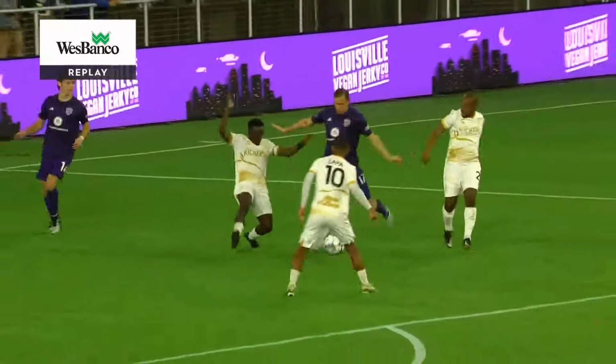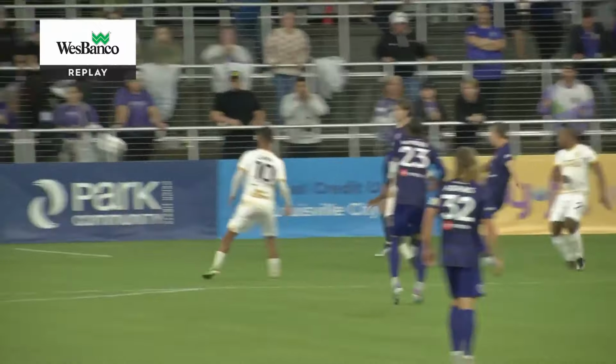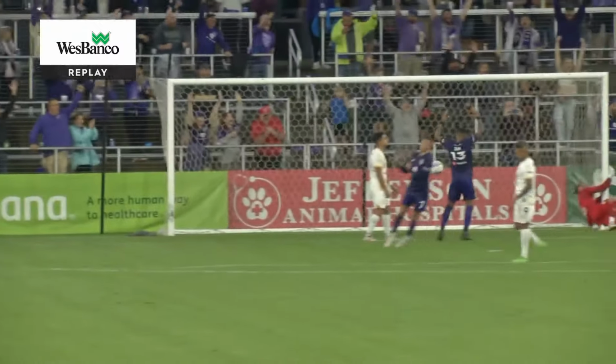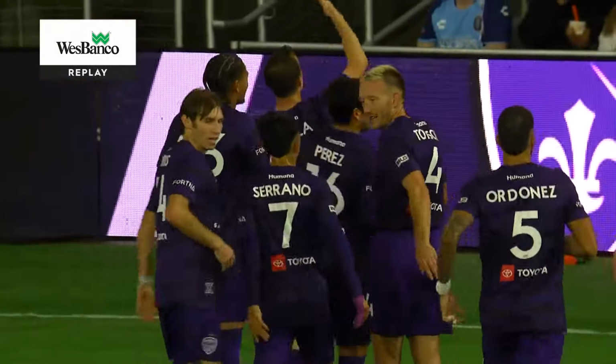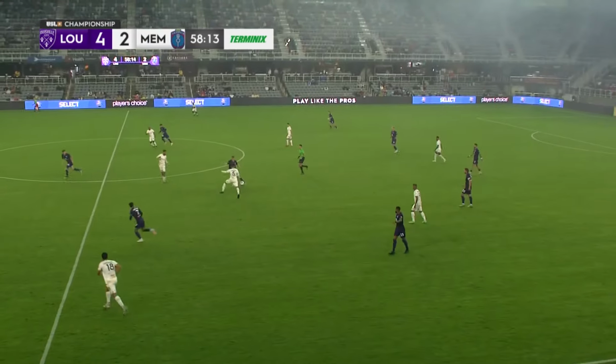Luxurious Louisville attacking play. Taylor Davila has two. Louisville have four. He's only given half a step, but that's all he needed to unleash that one. Look at this turn here. He just looked up and smashed it. And bang. Just far too much power on that for Tyler Derrick to handle. That's all he can do there.